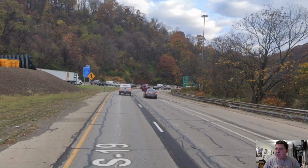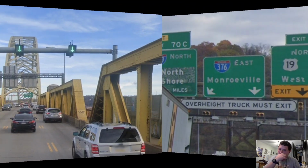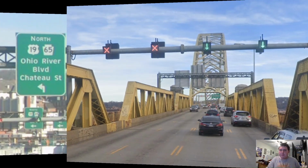And this is where US 19 merges into Interstate 376, US 22, and US Highway 30. And we literally have a ridiculously short concurrency with it, as US 19 is now going to be splitting off from 376, as we're now signed for West End, and that 376 is signed east for Monroeville. No, that should be Harrisburg. Here we are crossing over the Ohio River on the West End Bridge, and this bridge looks a lot like the one in Charleston that 64 and 77 used to cross that river down there.